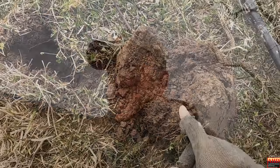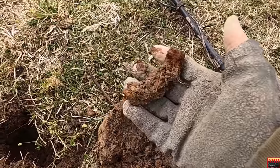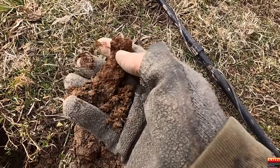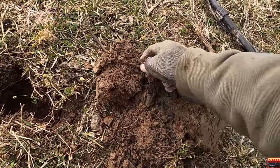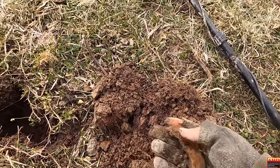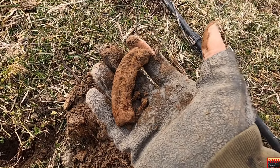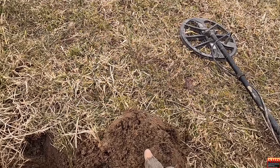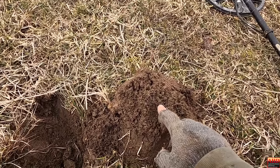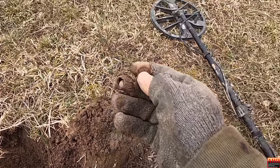All right, let's keep going. All right, I just pulled it out and I see it. And this is the first horseshoe I have found. And no doubt in my mind, this is old. Is it 1700s old? It could be. I have a button. It is right there. Do you see it? Do you see it now?